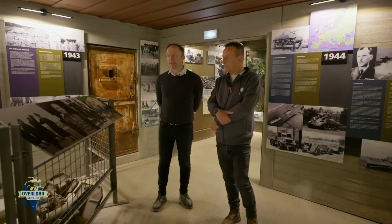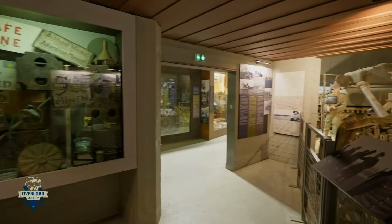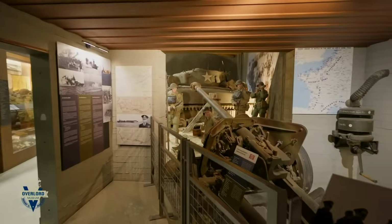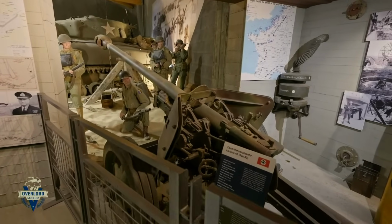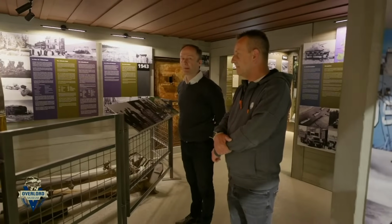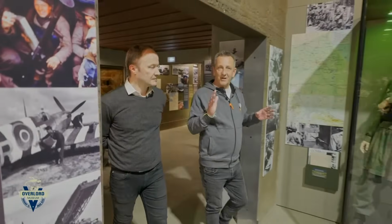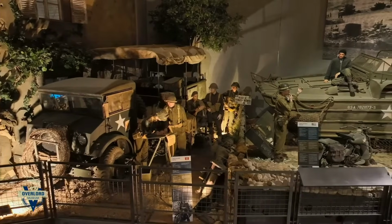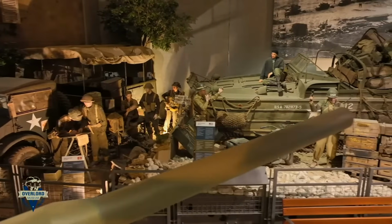Yeah. Definitely. So here you can see we are in a reconstitution of a bunker with a Pak 40. So 7 anti-tank guns like that were in Omaha Beach during the battle. I have to say, the way it's displayed is absolutely brilliant. It really brings it to life rather than sometimes you see, tank after gun after tank after gun. It really brings it to life here.